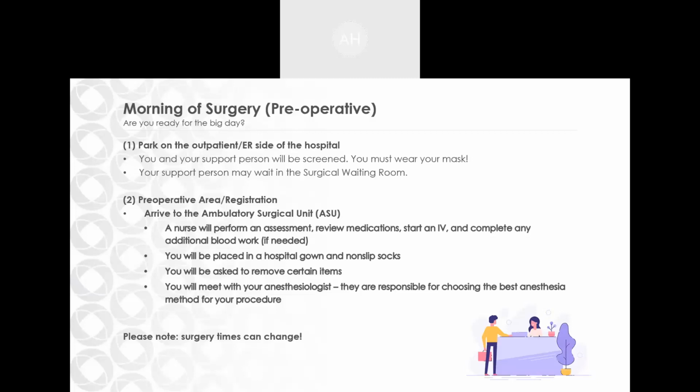You will be placed in a hospital gown and non-slip socks. You will be asked to remove certain items, and you will meet with your anesthesiologist as they are responsible for choosing the best anesthesia method for your procedure. They will usually allow one support person to wait with you in the room until you are taken back for surgery. At that time, they will ask you to return to the waiting room.